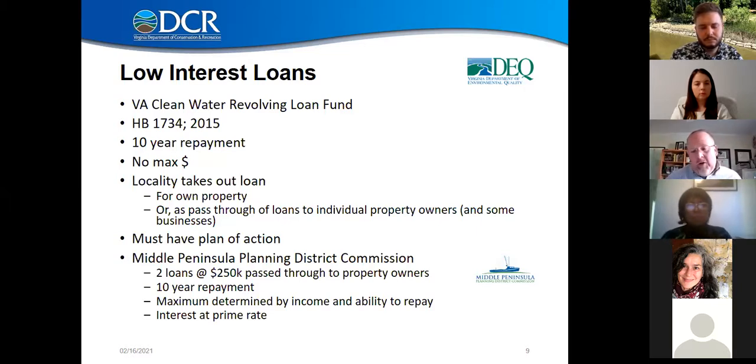staff, as well as their locality elected leadership, be it county supervisors or city mayors and councilmen about if that locality could take on one of these loans and pass it to individual property owners. Alternatively, the question that Andrew asked, this would be an opportunity for York County to take out a loan to do a living shoreline on county-owned property, and instead of having all that money up front, they'd be able to repay it over that time frame. And so DEQ, of course, has an application process for that and a mechanism. And if anyone's interested specifically, we can get contact information for that program.